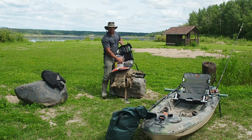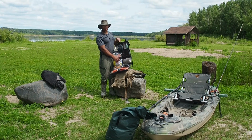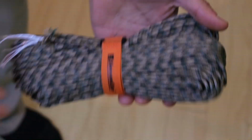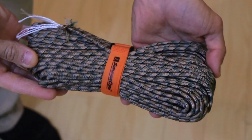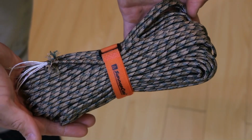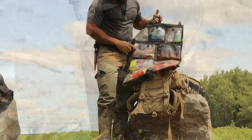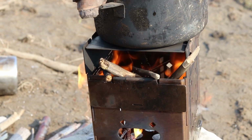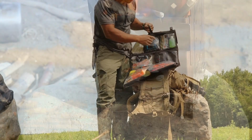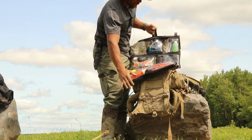Just a bunch of paracord, I think 100 feet of Titan Survivor cord, so that has brass wire, fishing line, what else does it have? 7 strands, I think it's 600-pound test, so very strong stuff. Firebox stove, which helped us out on this trip to boil water. We have some waxwood stick, fire steel, extra fishing line, a few flashlights, some camp soap, and yeah, that's about it for the bug out roll.